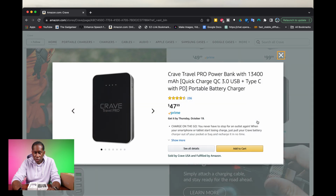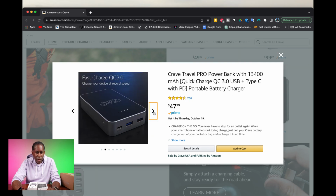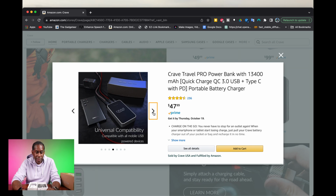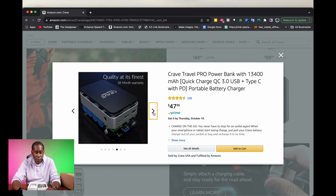And then we have the Travel Pro, which is going to be 13,400 milliamp hours. This one's going to be about 47 bucks. Same thing, except it's going to have more ports in there. So it's going to have 2 USB-A ports and a USB-C port on there, so that you can charge 3 devices simultaneously. So that's nice. This is going to be a real nice one for people as well if they're traveling.